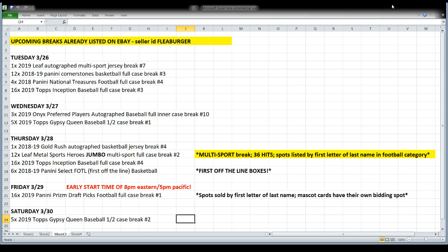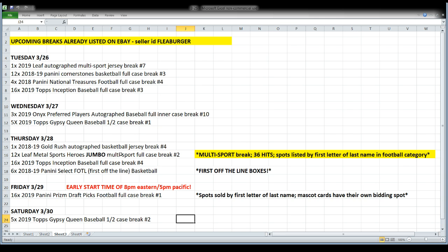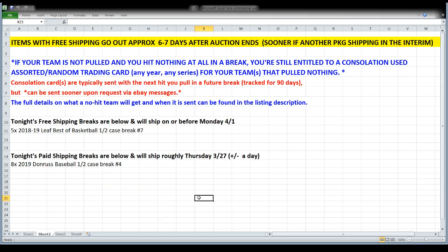We're only going to open one thing on Friday, and that is Friday's new release, which is Prism Draft Picks Football, and we will open a 16-box case of that. Well, as it stands right now, that's the only thing we're going to open. I might decide tomorrow to drop in a 3-day auction of something else, maybe some Inception or something, but we'll decide that tomorrow. For now, that's all for Friday night. On Saturday, we're going to open a half case of Gypsy Queen Baseball, and that will be it for Saturday as it stands right now.